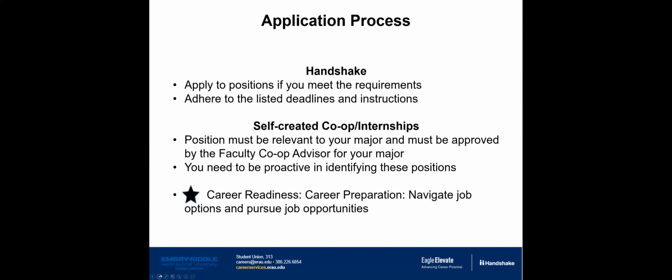The second way to find opportunities is called self-created co-op or internships. You locate the position. The position, though, must be relevant to your major and must be approved by the faculty co-op advisor for your major. You need to be proactive in identifying self-created positions. You need to do some research, or you can talk to your program manager who can guide you. The career readiness competency for this is navigating job options and pursuing job opportunities for career preparation.